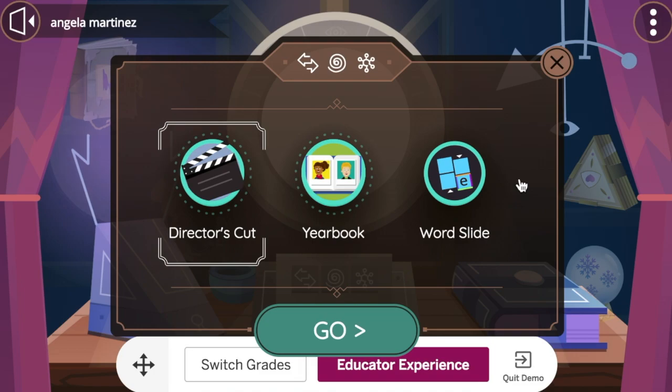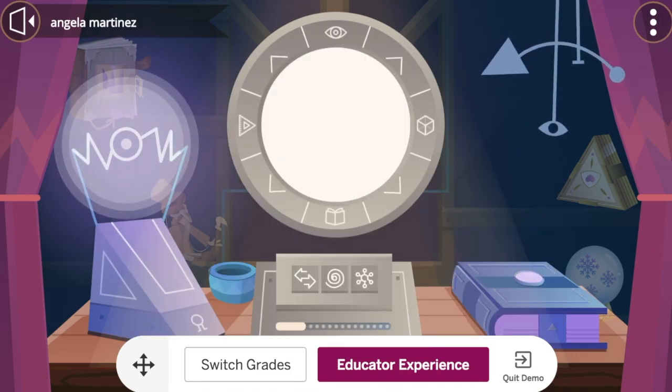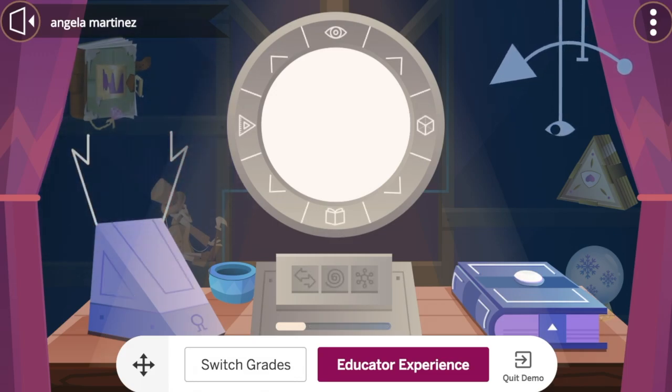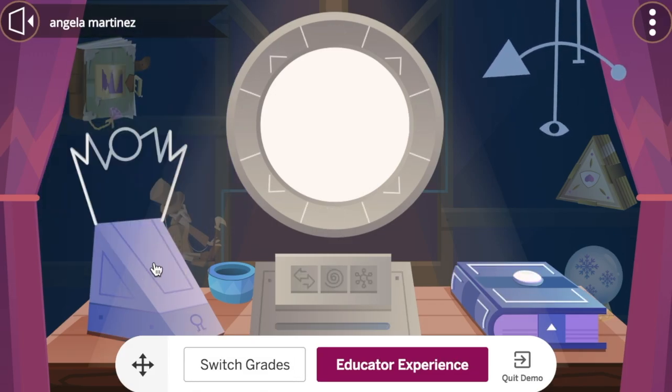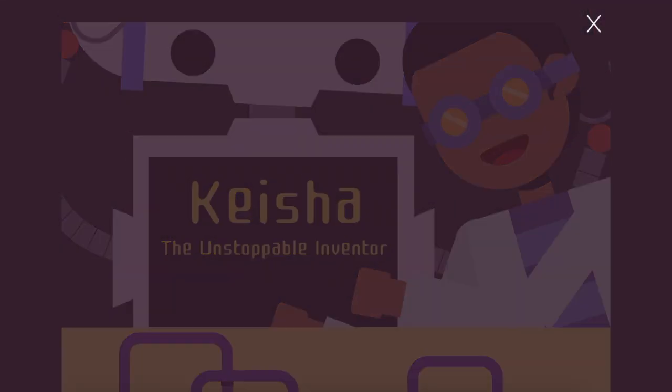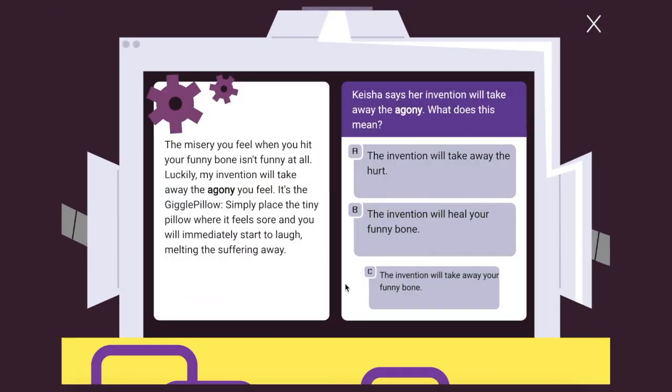Because all students are engaging with the same storyline, they don't feel the stigma of practicing different skills or feeling like they're way behind their peers. Continuing on their quest, students will gain experience with Tier 2 vocabulary words within quick, engaging storylines.